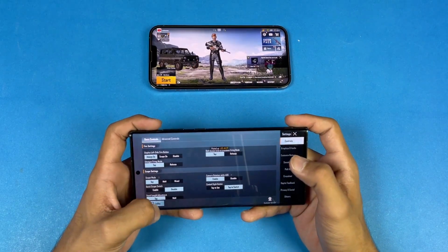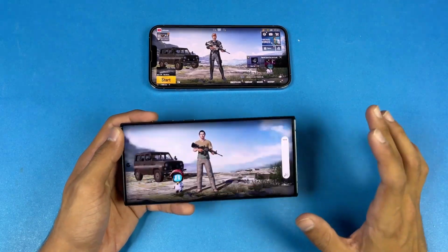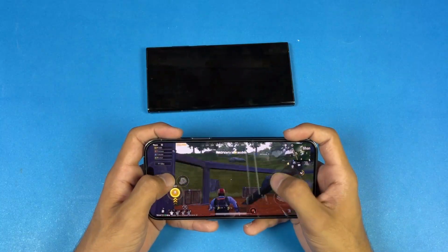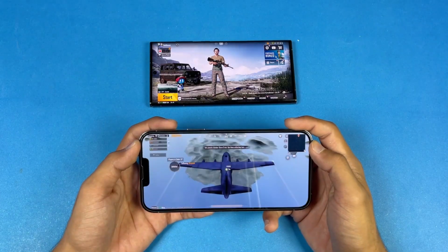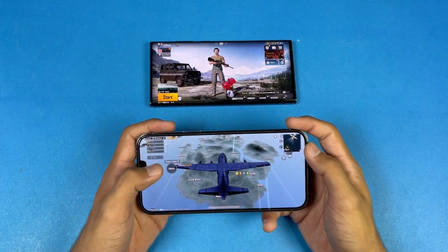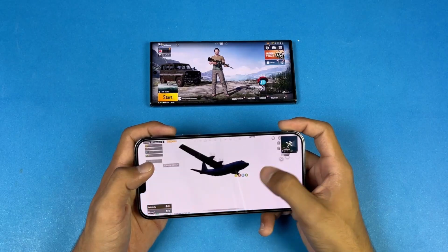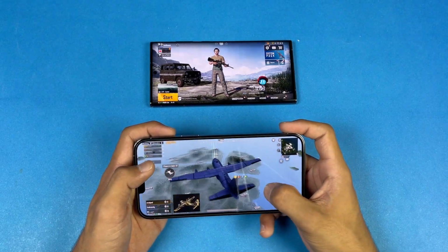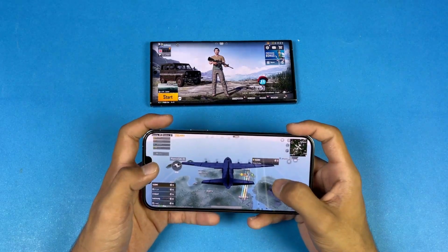Let's play on the iPhone 13 Pro Max. And you can see this phone gives you a 60 FPS gameplay. Let's see if we have any lag when we are on the airplane. No lag on the iPhone 13 Pro Max that I can notice, and the airplane also looks very nice. Now let's go bootcamp.